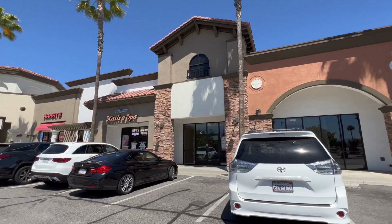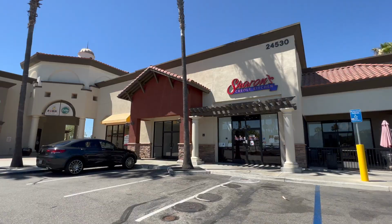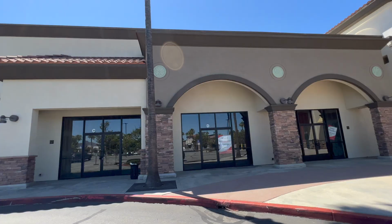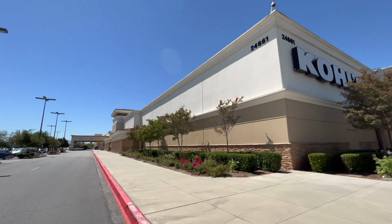Another cool thing about this shopping center is that they have a farmer's market every Sunday there in the parking lot. I highly suggest that you find the Baba Foods vendor and buy some of his amazing dip and fresh pita bread. Next up is the Kohl's and Lowe's Home Improvement Shopping Center.